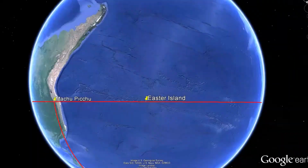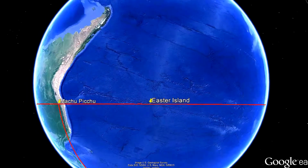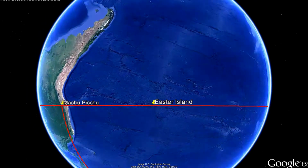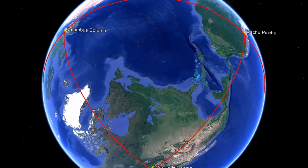Consider the implications if it was the same stonemasons that created this ahu on Easter Island that created the wonders at Machu Picchu. We'll travel back around the globe to have another look at the third power spot on this circle.